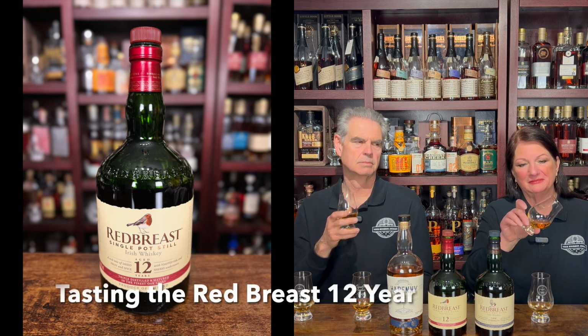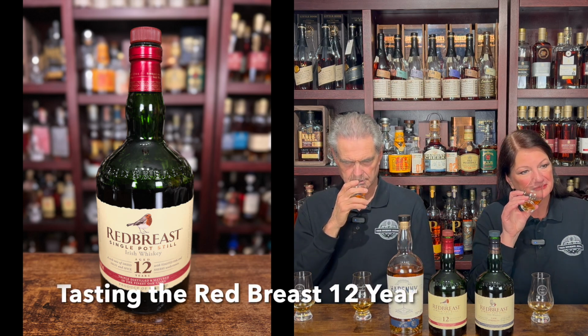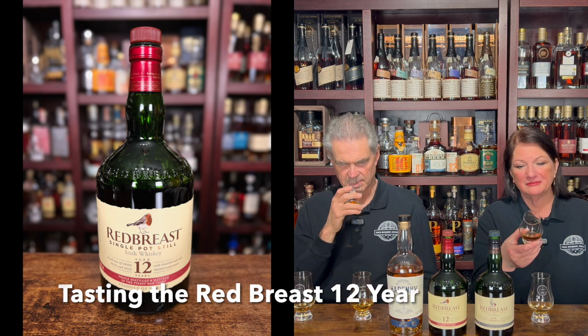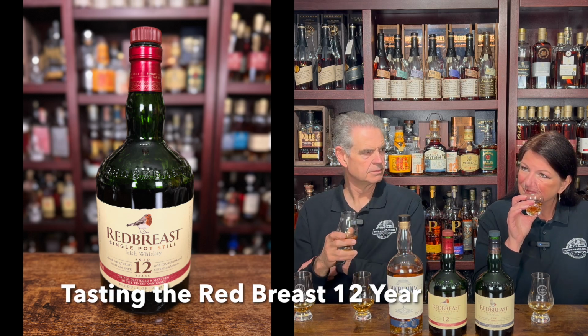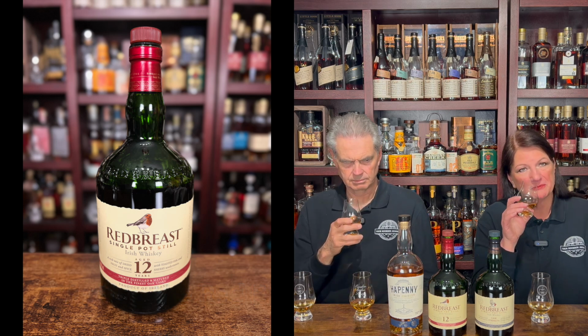Okay, that's definitely different. Now this one, I'm getting a little bit of citrus. Yeah, me too. I don't get the barley like I did on the first one. This one's very citrusy. Got some pretty legs forming too. Wow. It is lovely. They are really nice. Well, to Redbreast 12. That is very soft and pleasant.